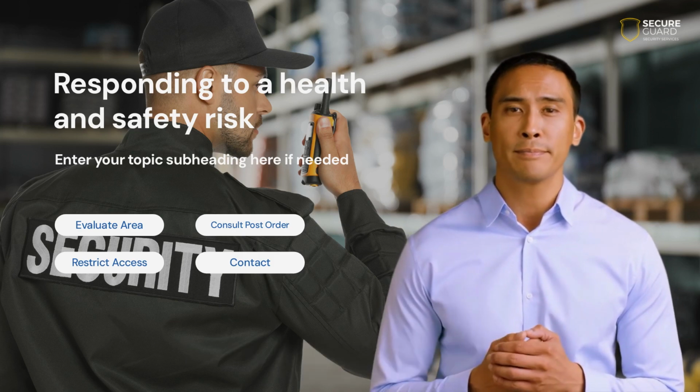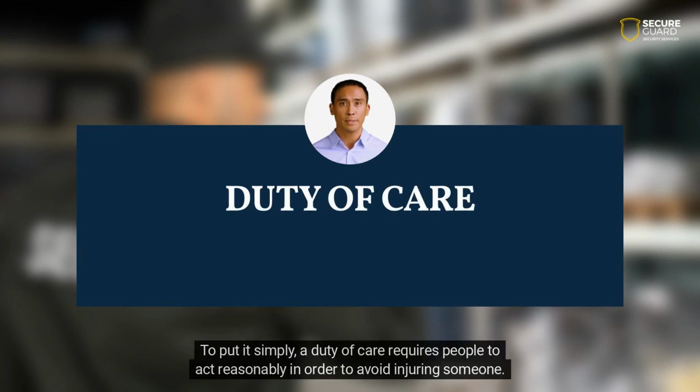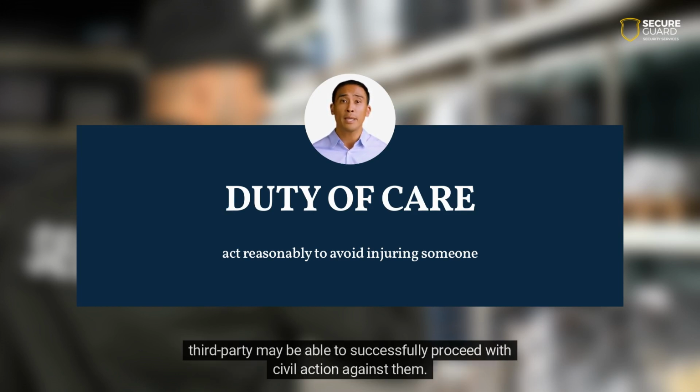Last thing is duty of care. To put it simply, a duty of care requires people to act reasonably in order to avoid injuring someone. But when an individual owes a duty of care to some third party and fails to satisfy that duty, an injured third party may be able to successfully proceed with civil action against them.